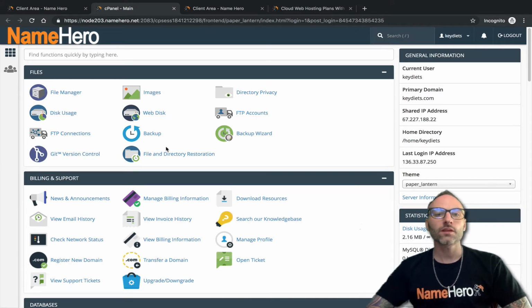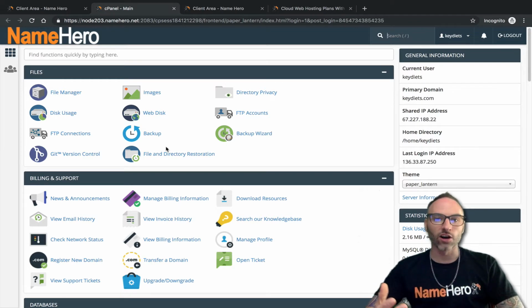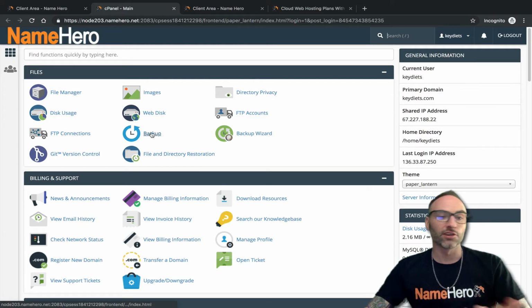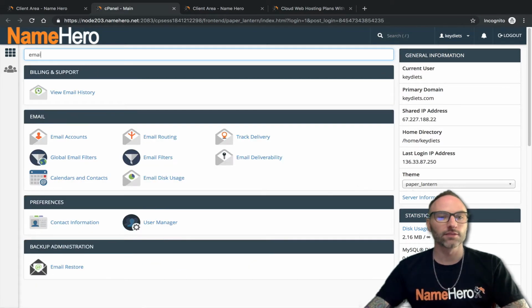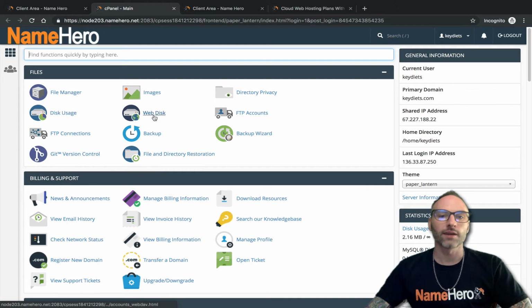So now you can see I'm logged in, and basically, look at this like the operating system on your computer. When you open cPanel, this allows you to manage all of the aspects of your web hosting account. Remember, if we said we were going to use email on this account, if I wanted to create an email account, I could type in emails, and I'd go right here and create an email box. So anything I need to do can be done from right here inside of cPanel. It's like that operating system is for your computer.